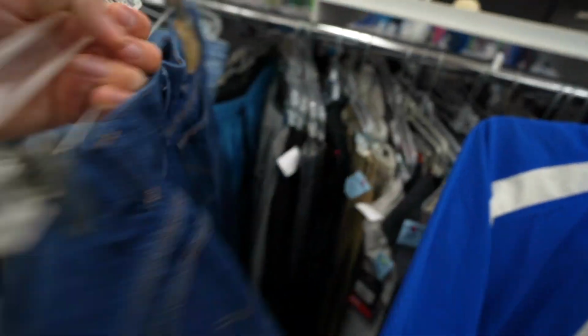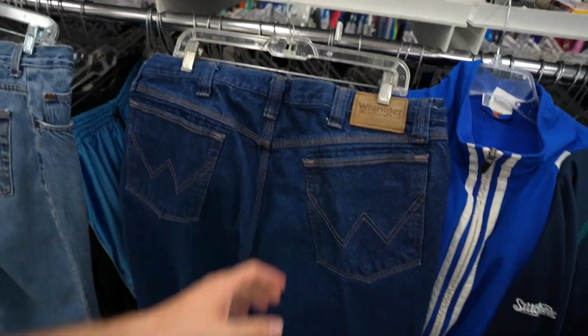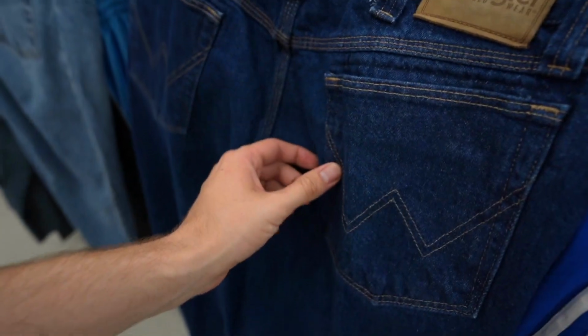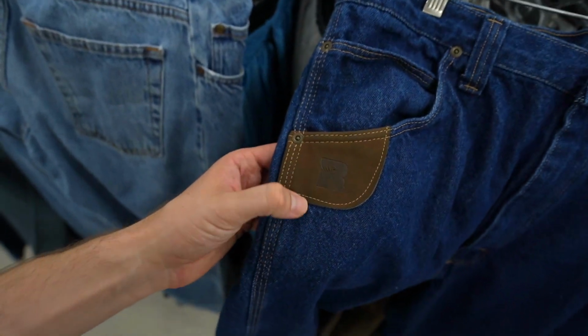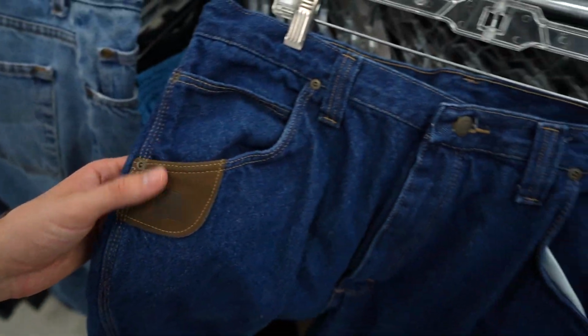And this is ideal right here, man. Look at these Wranglers. Rugged wear, daddy. They got the big W for Wrangler. And then check it out, man. Oh, dude, I can put my six spinner right there, maybe even a knife, not even damage my denim. That's what I'm talking about.